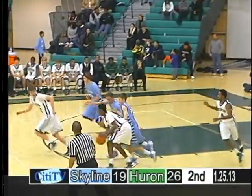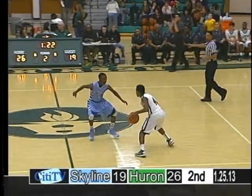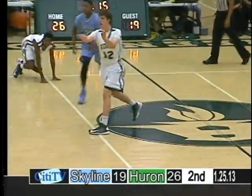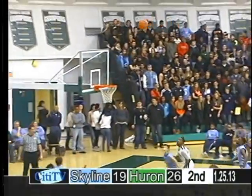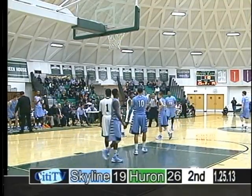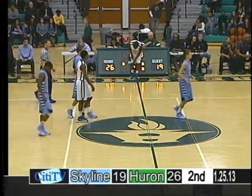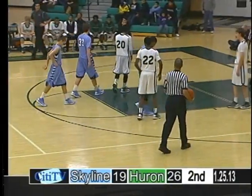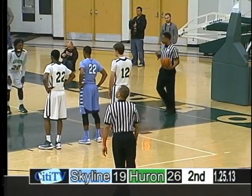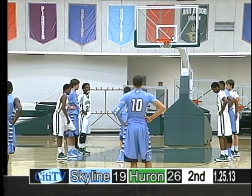Front of the 1-1 is missed, rebounded by Cochran for Huron. Skyline pressing. Huron will hang on to it. Now Sims for three. Off the rim, no good, and another whistle. Offensive foul on Nasheed Bass. Oh, Marshall will shoot two as they're now in the double bonus for another minute and 10 seconds.